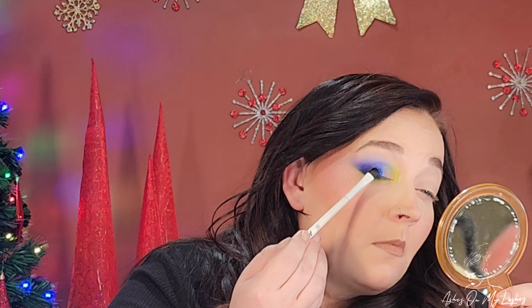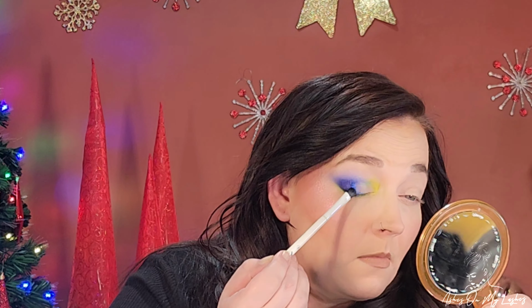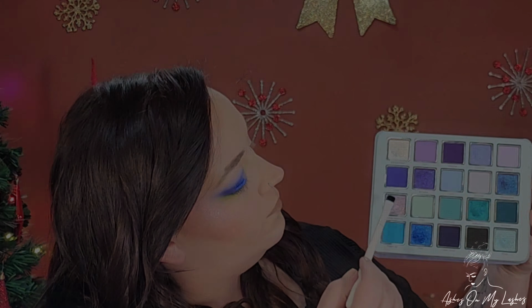Now, using that same BH Cosmetics brush, I'm going into the shade Chill. This is such a beautiful duochrome. It's like a cobalt blue to a deep purple. It is beautiful, but I am just placing that on the outer portion of my lid.